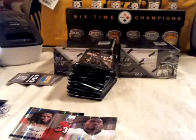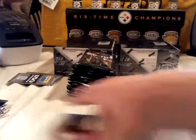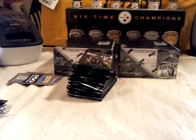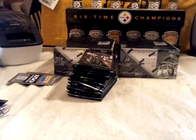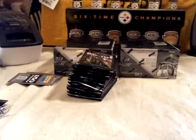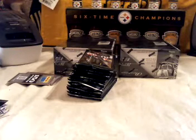Man, that makes for a long second half when you get all your rookies in the first half. All your autos. All we got's a patch in the second half. I barely have enough 30-point top loaders. I have to order more. My last pack. No, I got two packs left. Never mind. I don't use those very often.